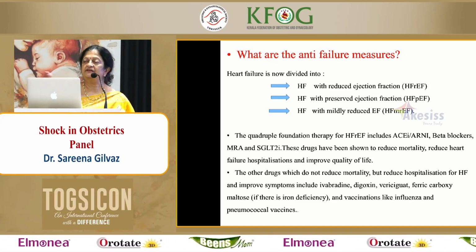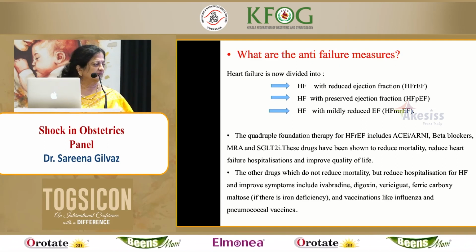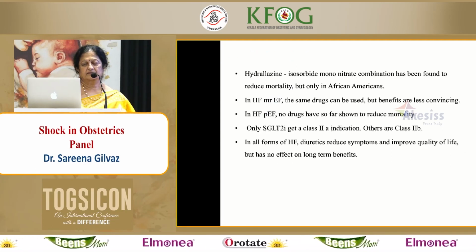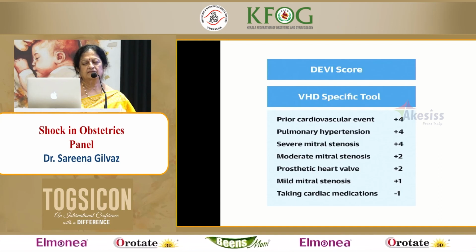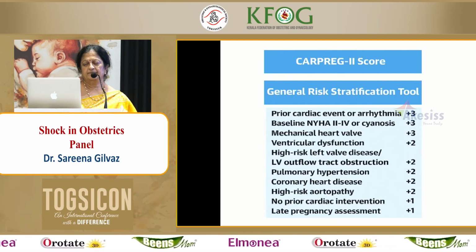So soon after delivery, say for example it is a peripartum cardiomyopathy, after delivery, if she is breastfeeding, ARBs are questionable. Preferable not to give an ARB. You can give an ACEI, very good. These are all scoring systems on how you go about it.